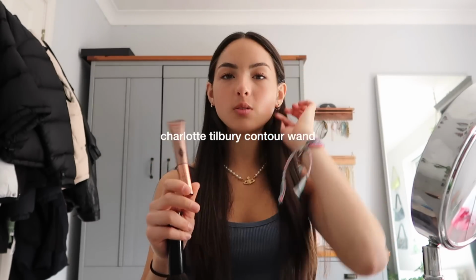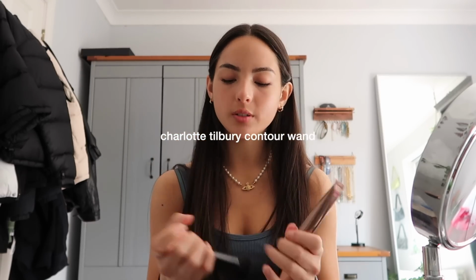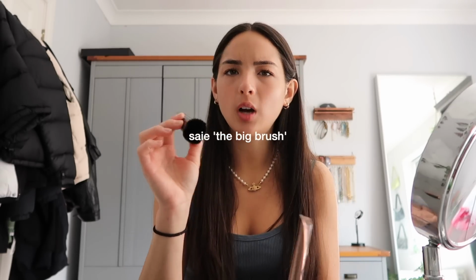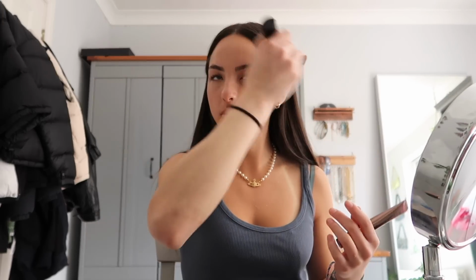Next, I'm going in with the Charlotte Tilbury contour wand. This has not changed, I've always used this, but I've been using the, I don't actually know what this brush is called. I'll put it on the screen as well. But it's so good at blending it. It makes it look a lot more natural because I'm not a fan of harsh contour lines. I also don't contour my forehead because my forehead naturally tans darker than the rest of my face. It always tans quicker, I don't know why. So I just contour the rest to even it out. Look how nice it blends in. What is remaining on the brush, I'll just go on my forehead.